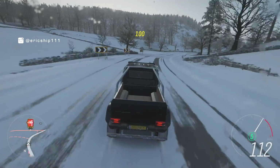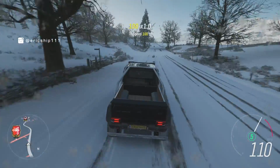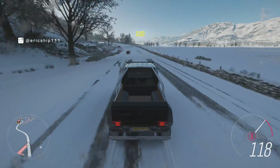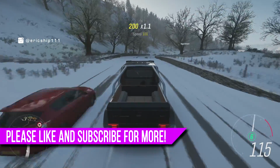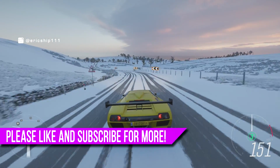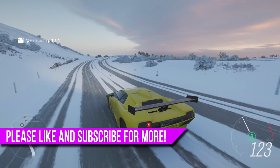But for those who are wondering, yes, after all this time since its first introduction in Update 11 and having only been exclusive as a Top Gear story reward, it is currently worth 10,240,000 credits. So there we have it, guys. 9 very valuable cars that are worth millions of credits through the auction house in Forza Horizon 4.